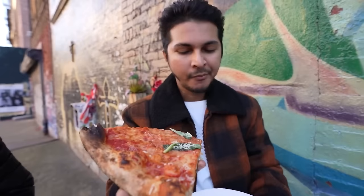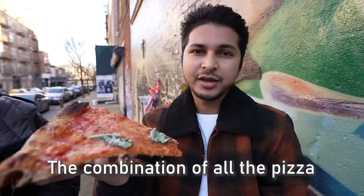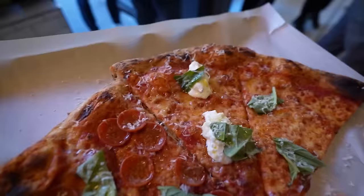This is what you call the New York slice, definitely. The cheese and everything, the combination of whole pizza makes you feel like you are biting it from a heaven. I give this a 5 out of 5, no 4.8s here. There's no 4.8, it's a 5.